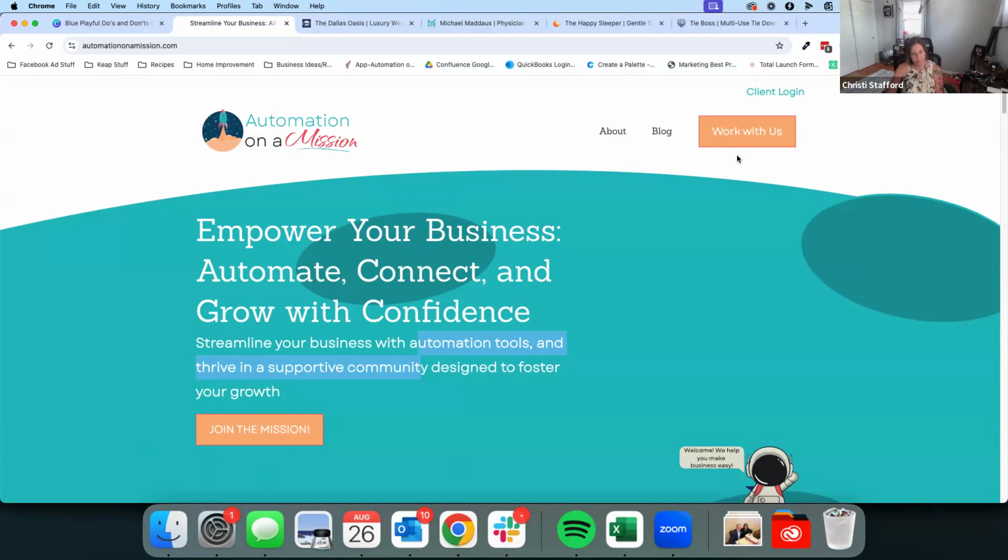Now I do, because I had that feedback for myself when I created it, I have another button here that says work with us. And that work with us button does the exact same thing as the join the mission button. So before you start scrolling, you get to click one of 2 buttons that take you to the exact same place. And that's going to be down below. And I don't want to do that just yet because I want to talk about some of the other stuff that's on this page as well.